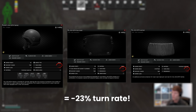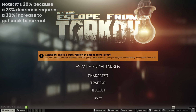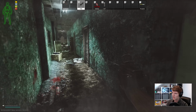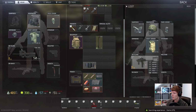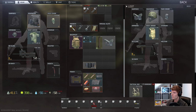This extra 23% does make quite a big difference to your turn rate, so adding 30% to your sensitivity is normally a good idea when using this kit. I usually have my sensitivity set to 0.5 and I move this up to 0.65 when I play with this helmet. Also, obviously with this one you can't wear a headset, which will affect the amount that you're able to hear. This is the same for all of the bigger helmets with higher than class 3 face shields pretty much without exception, and to counter this I do increase my game volume by about 50%.